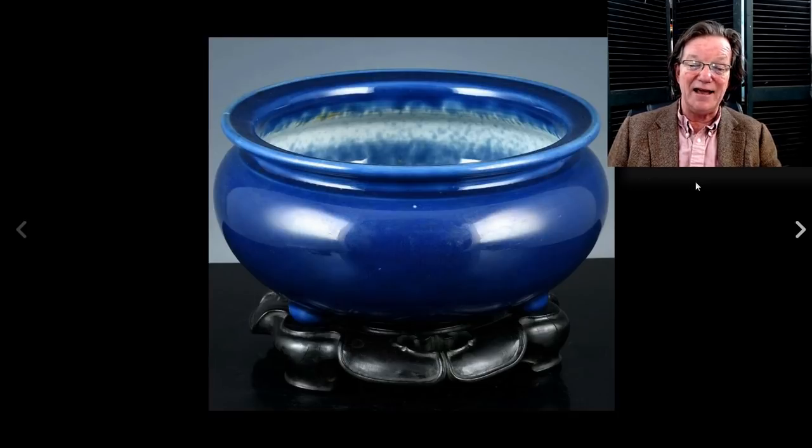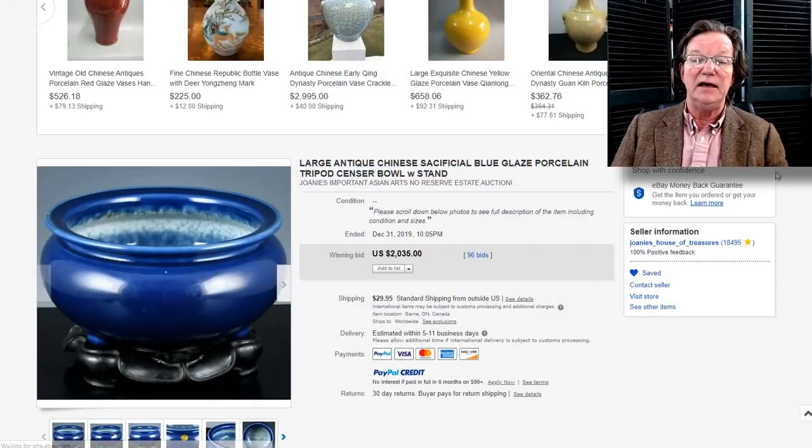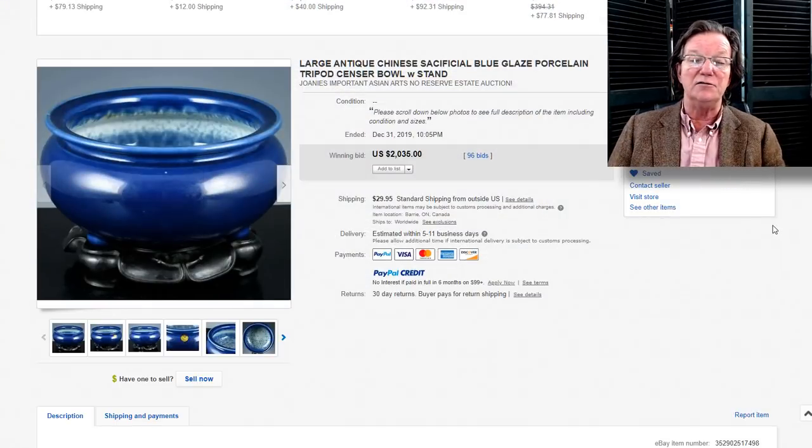And then on to this. I had 4 inquiries about this, the cobalt blue censer. This was a very nice one, beautiful glaze on it, and in the end it did pretty well. It brought $2,000. It was a nice thing.